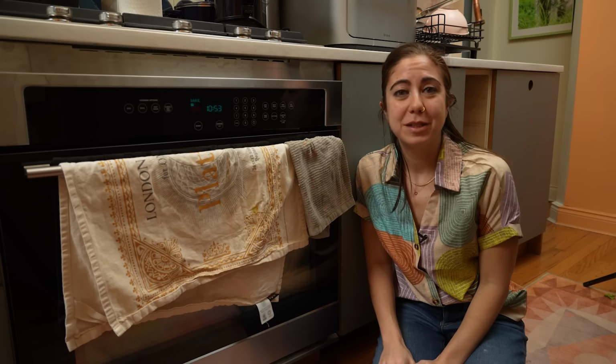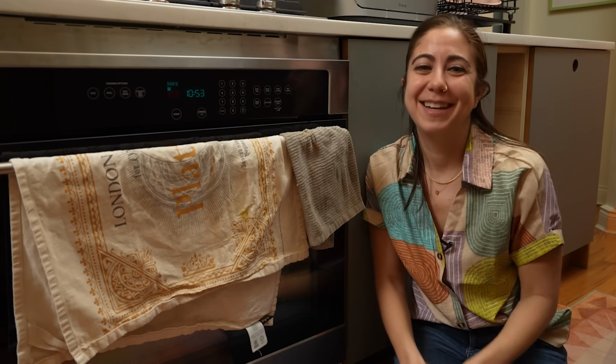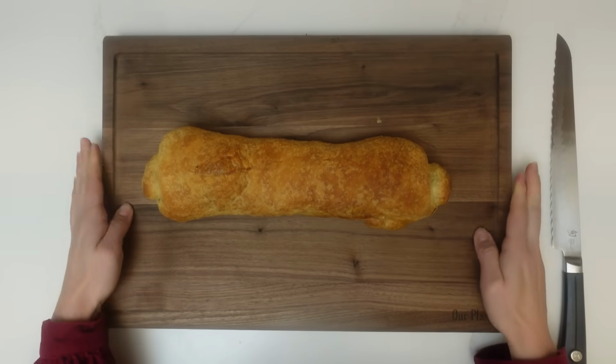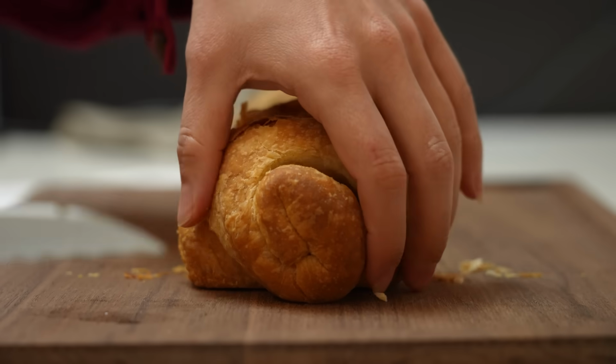Everybody together who's watching this, let's say, go Strudel, go! Okay, I don't know if you did that, but thanks. I hope you try Sauerkrautstrudel because it is a healthy, customizable, affordable, and great vegetarian option to try out southern German food.